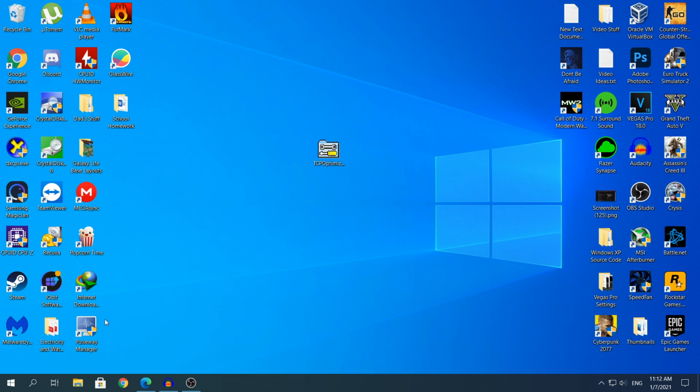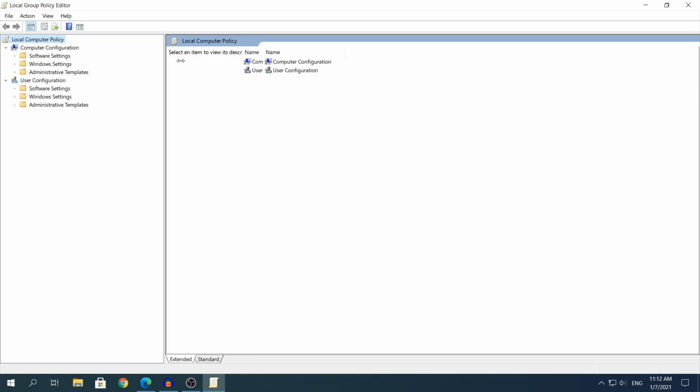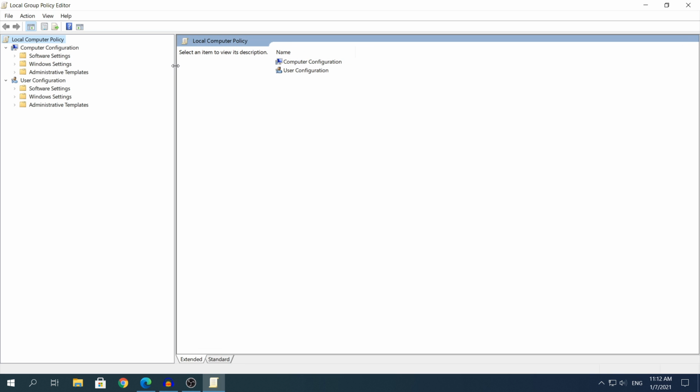Hit enter once you've written that, and it's going to pop up the Local Group Policy Editor, as you can see right here. Play around with the settings that I'm going to show you. Do not play around with any settings that you are unfamiliar with.